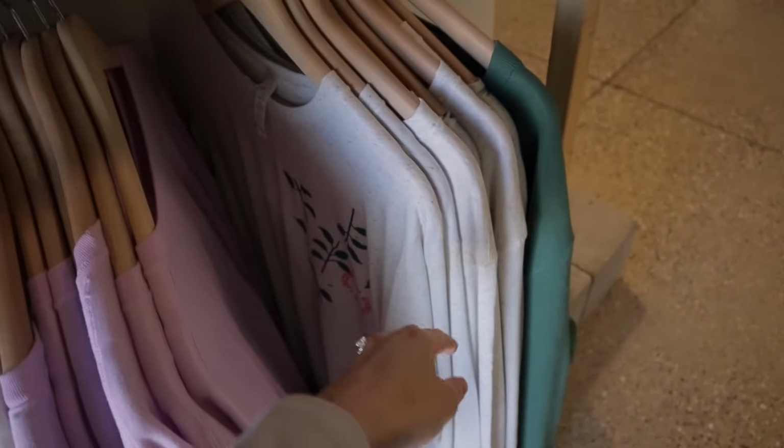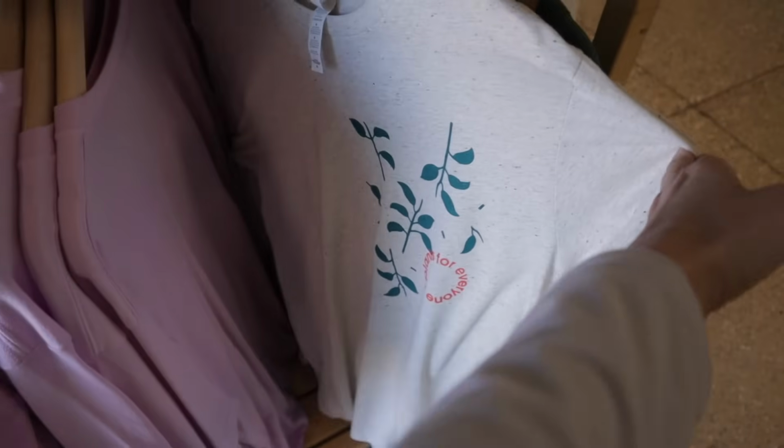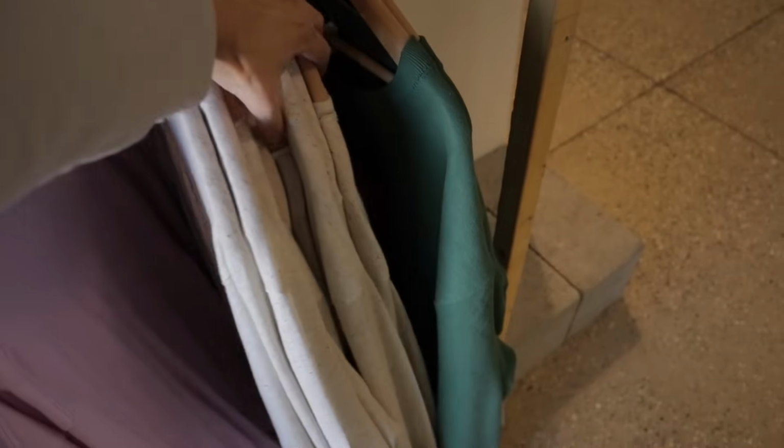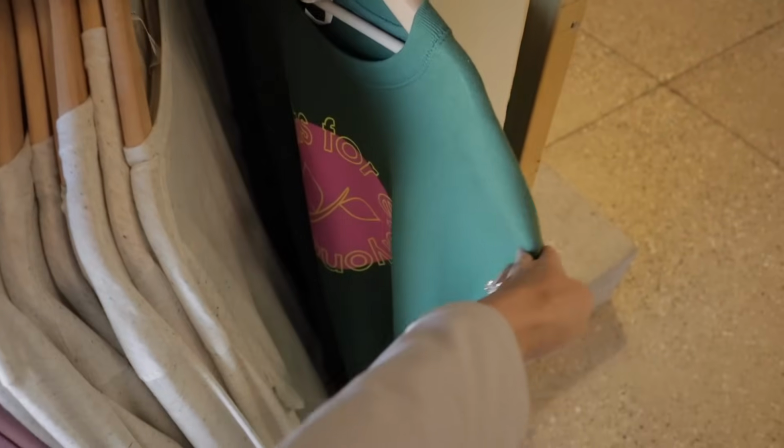I'd like to update my merch and put together something cute. I'm trying to get some inspiration. Plants for everyone. Ooh, I like this sweater a lot.